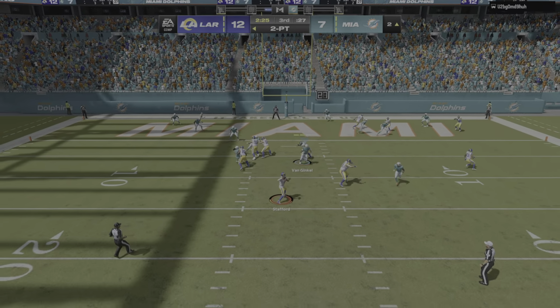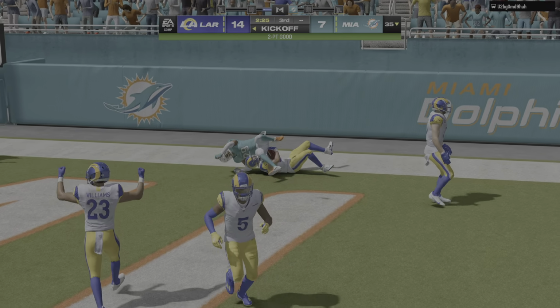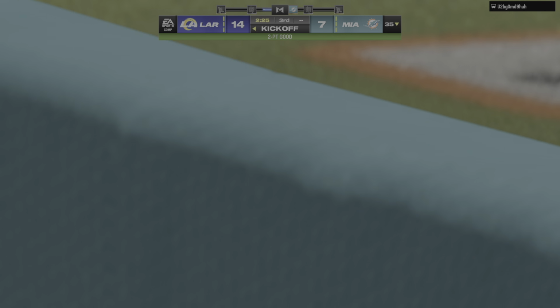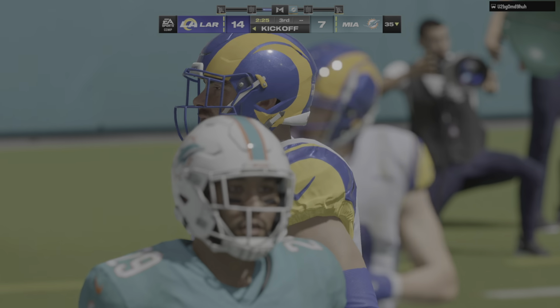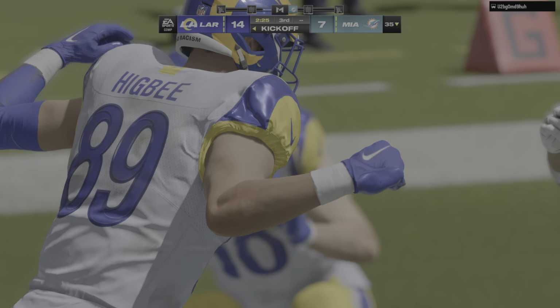Stafford's going to try and throw for it. And this will be caught as they convert here for 2. He hits the big target for the 2-point try. Defenses hate those guys, especially around the goal line. It's hard to decide who you're going to put on him.